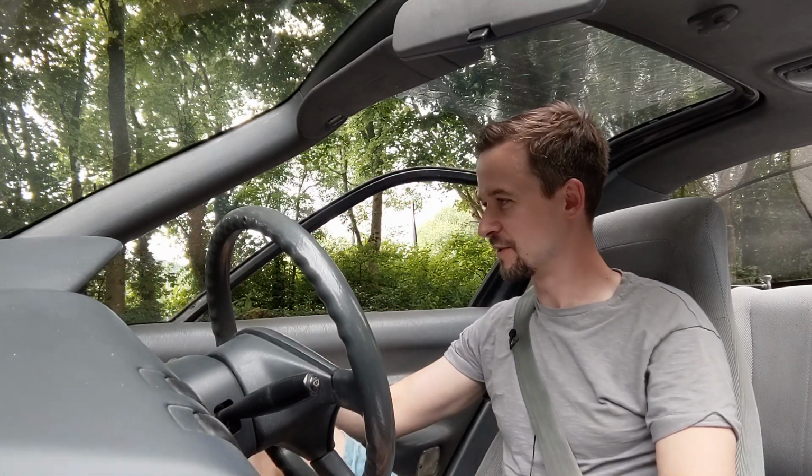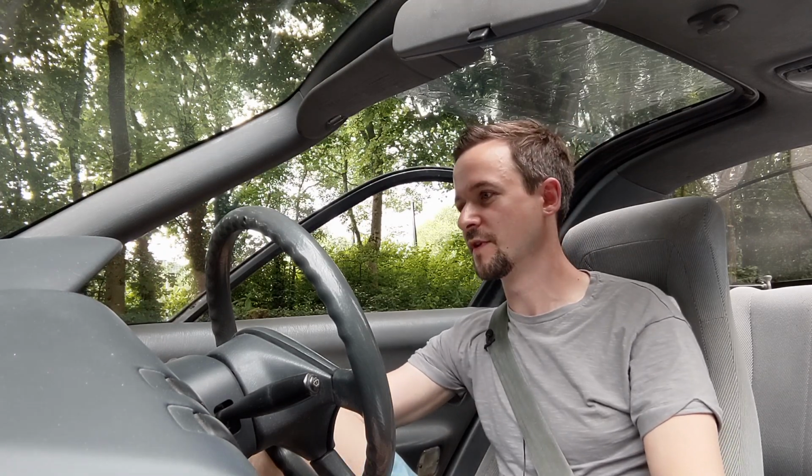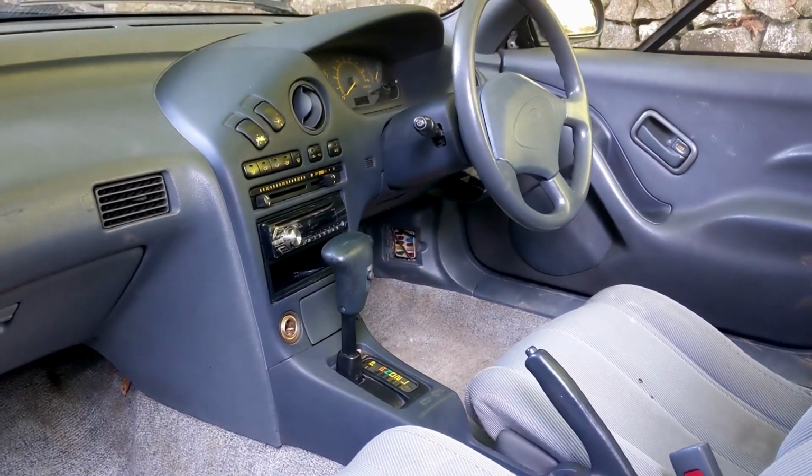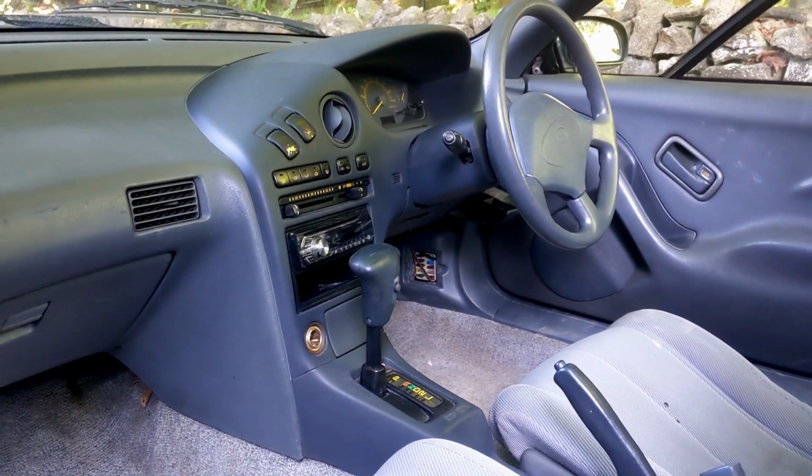Inside this cockpit, what actually is there? Well, you've got electric windows, these little things here. You've got electrically adjustable mirrors. There's not really a whole lot in this cabin. It's quite basic. What have we got?